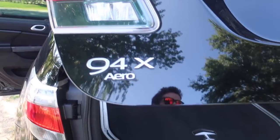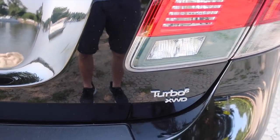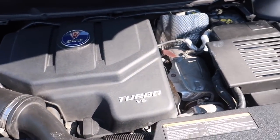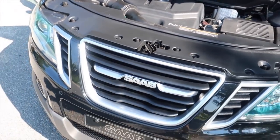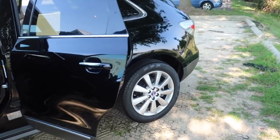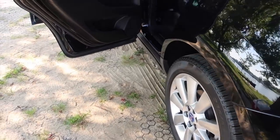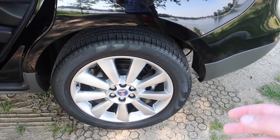See, 9-4X Aero. It does have a V6 turbocharged motor too. So as I said, V6 turbocharged motor producing around 300 horsepower, I believe. So it isn't necessarily a slow car. I mean, a lot of crossovers are very slow, but it also has the same cross-wheel drive system as my Turbo X. So that's pretty cool. It's got the same exact drivetrain, so you know it's not going to be a slouch, that's for sure, off the line.